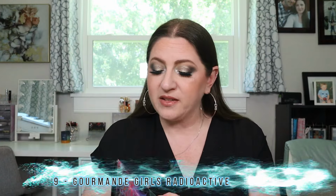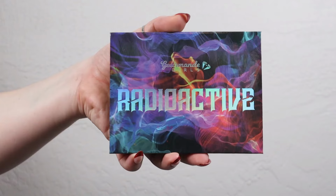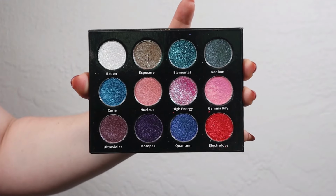Next up is from Gourmand Girls. It's the Radioactive palette. This is an all shimmer palette, but look at the all shimmer. It's all over the place. The shimmers here are really different too. They're not all the same formula. Some of them are a little bit softer. Some of them are chunky foiled. You've got some duochromes in here, some sparkly shades.